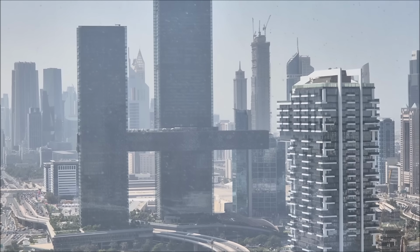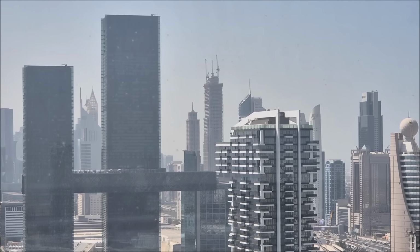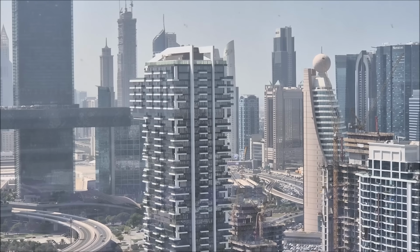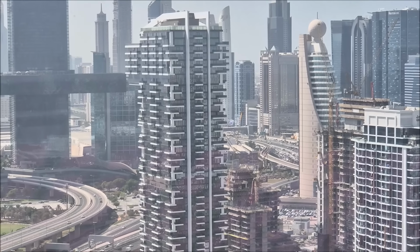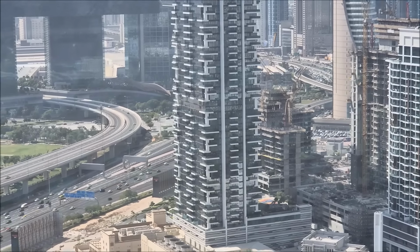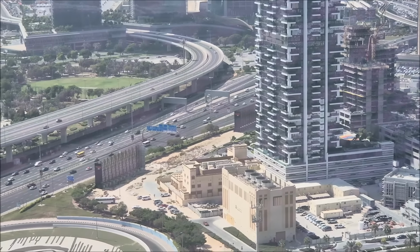Standing on one side, visitors can see historic neighborhoods, while on the other side, they can view Dubai's modern skyscrapers and luxurious developments. The Dubai Frame symbolizes the connection between the city's rich heritage and its ambitious development goals. It serves as a metaphorical frame through which visitors can appreciate Dubai's evolution over time.